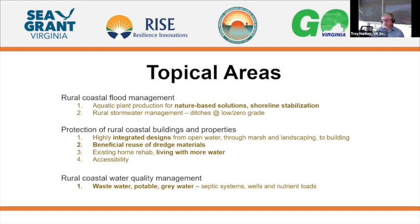Issues about rural stormwater management, which right now are commonly ditches at zero grade or very low grade, and face a lot of challenges with tidal flooding and backing up. What are some of the opportunities in that?